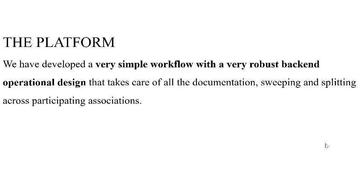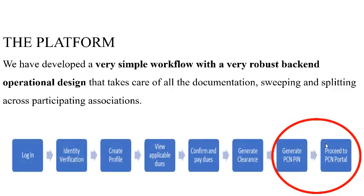For the platform, we have designed a very simple workflow with a very robust back-end operational design that takes care of all the documentation, sweeping and splitting of payments across all participating associations. Now, this is a diagrammatic expression of how the platform works.